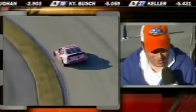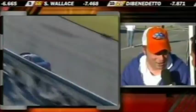The safety equipment at NASCAR, the team, it really did its job. A little bit sore, but I think I'll be okay. You were saying you didn't think you could hit the wall that hard and get fast enough to hit it that hard here. No, I really didn't. It looks like you're going so slow out there.